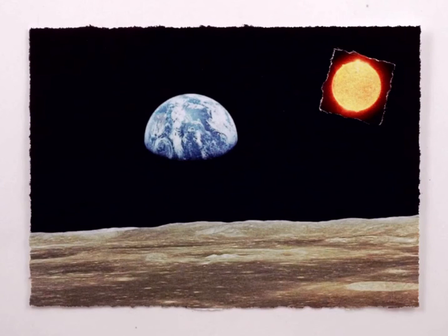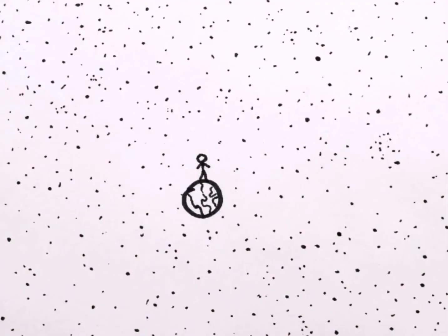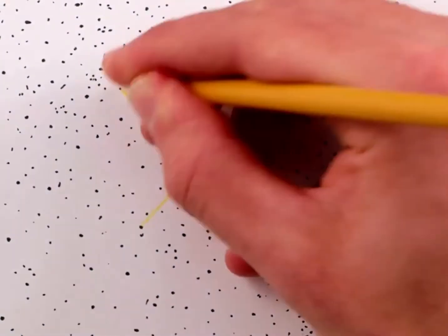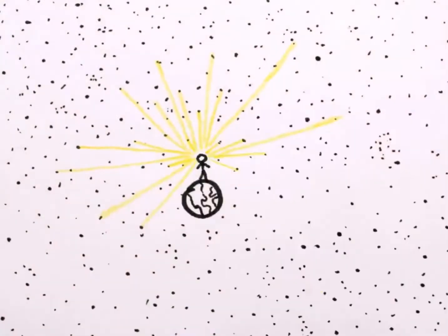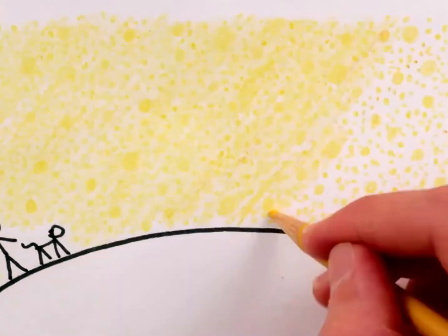So let's rephrase the question. Why is space dark? I mean, space is full of stars, countless stars which are all about as bright as the sun. And in an infinite eternal universe, no matter what direction you picked, if you looked far enough in that direction, you would see a star or galaxy. So the whole sky should be as bright as the sun, night and day.